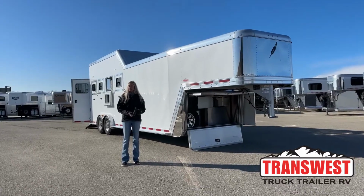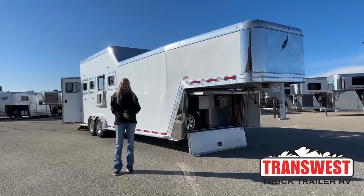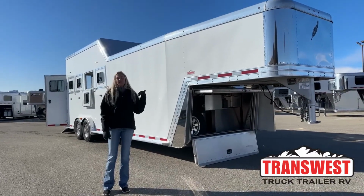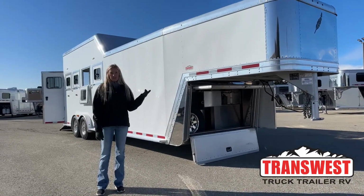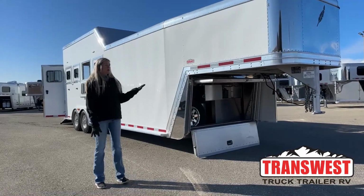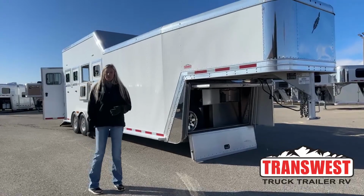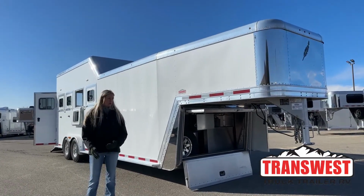I'm here at Transwest Truck Trailer RV in Frederick, Colorado, just north of Denver here, right on the side of I-25. This morning I'm going to be taking you through one of our used inventory pieces. This one is a 2015 Featherlite. It is a super loaded out 4-horse trailer, so I'm excited to show this one to you.